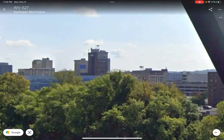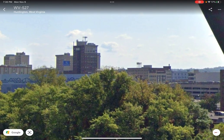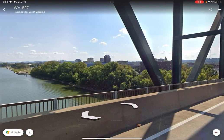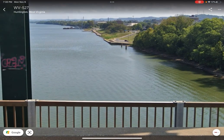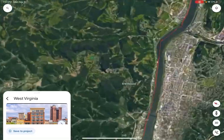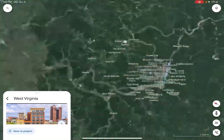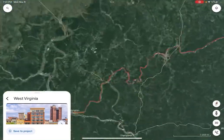Okay, right now, you're looking at the tallest building in Huntington, not the whole state, but just the city. Huntington, West Virginia, and right now you're looking at the Ohio River. See, Huntington is another city. And the biggest university is Marshall University, right north of downtown. And now I'm going to name another one.